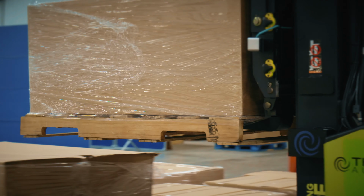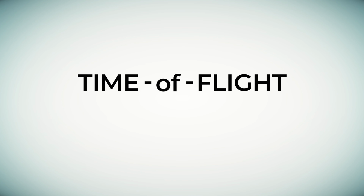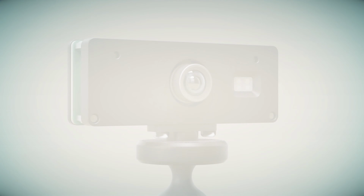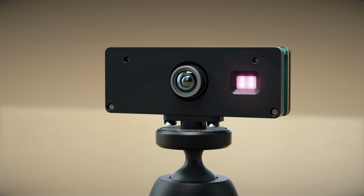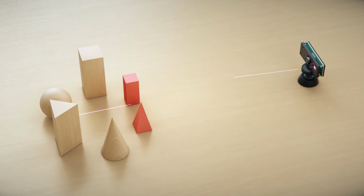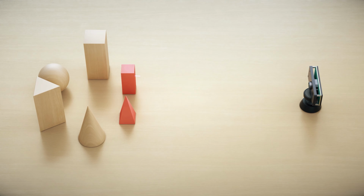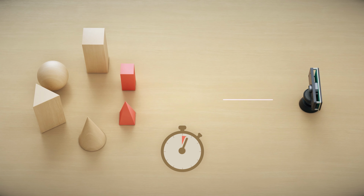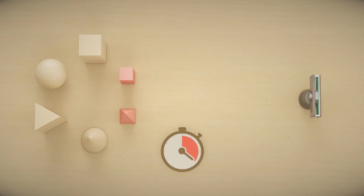One of the more flexible and easy-to-deploy technologies that has emerged is time-of-flight, or ToF. ToF cameras work by scanning the scene with pulses of invisible infrared laser light and then observing the light that is reflected by objects in the scene. Since we know the speed of light, we can calculate the distance to each point based on the time it takes for a pulse of light to travel from the emitter to an object in the scene and then back again.